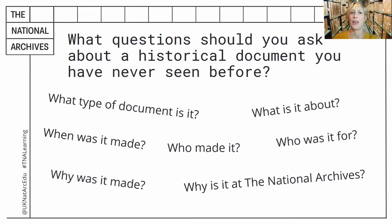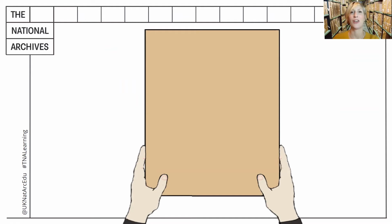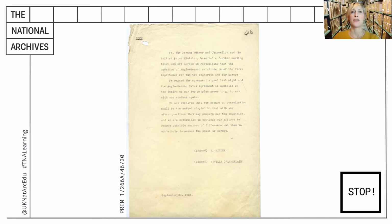In the next 10 minutes, we're going to work together to find the answers to these questions. Now we're going to find out what's inside the box and take a look at the document we are working on today. At first, I'm only going to give you 5 seconds to see what you can spot straight away. Get ready? Go. Time's up. That wasn't long, but I'm sure you have some suggestions already.